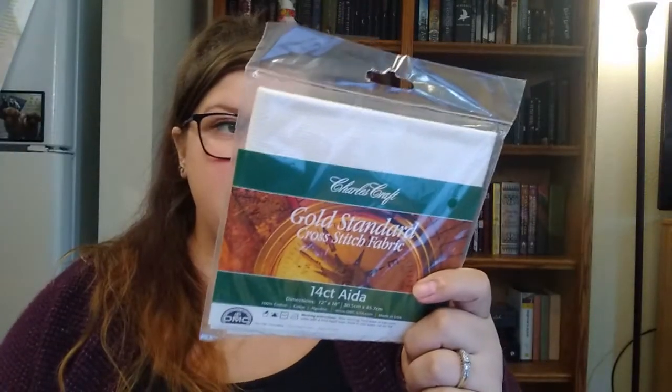when I ordered it, it said that they were all in stock, but I guess when my package was being fulfilled or packaged up, they were missing a color. So I got the Aida cloth, which is a 14 count, 12 by 18, which is way big for this design. But I know that is a thing in cross stitching where you will put a product on a much bigger sheet of cloth.